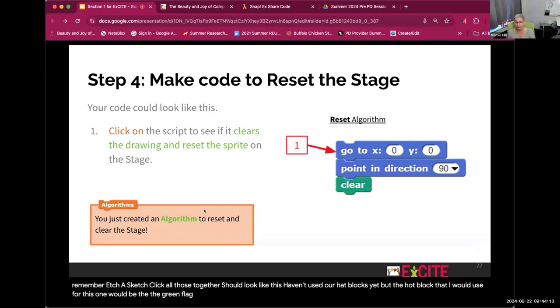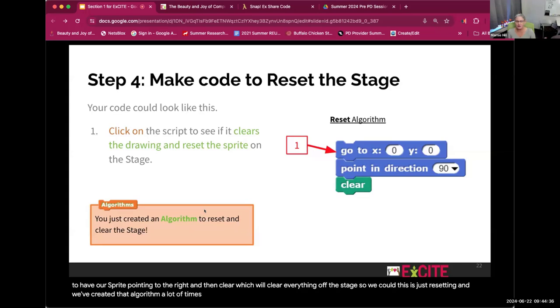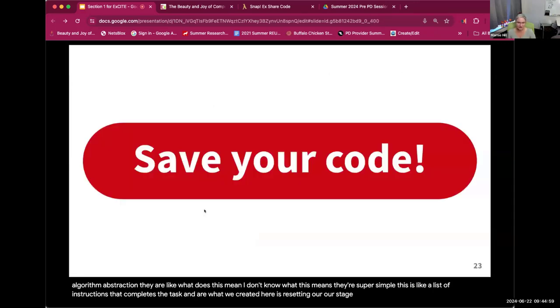Okay, so now we have an algorithm, or we have two algorithms, right? We have the go to X 0, Y 0, point in direction 90 degrees, which is going to have our sprite pointing to the right, and then clear, which will clear everything off the stage. So this is just resetting, and we've created that algorithm. A lot of times when you have students coming in, some of the words are kind of scary to them, algorithm, abstraction. They're like, what does this mean? They're super simple. An algorithm is a list of instructions that completes a task. And what we've created here is resetting our stage. Save your code.